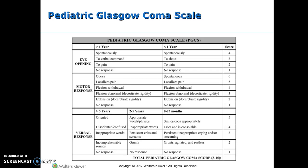The motor response, and this is the one that has up to 6, is a little different for an infant because they can't obey a command. So we're just looking at, do they move spontaneously? And then verbal, we've got quite a few differences because they can't have the oriented verbal responses because they don't talk. So we've divided that up.